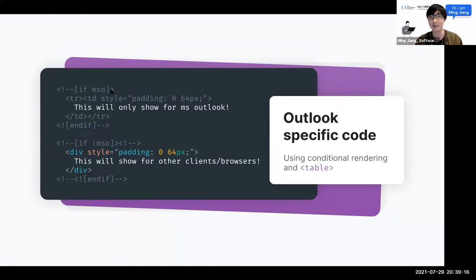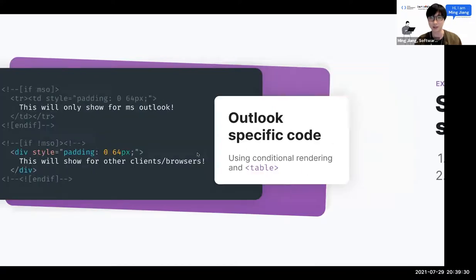If MSO or if IE9 or if true, these are conditional renderings that are seen as comments by most browsers, but are actually seen as an actual conditional by IE9 and Outlook, and then it will render as such. So that's what I did to do some Outlook-specific styles.